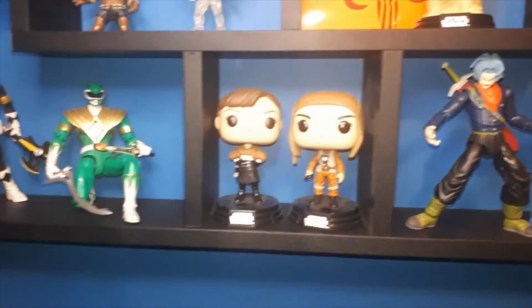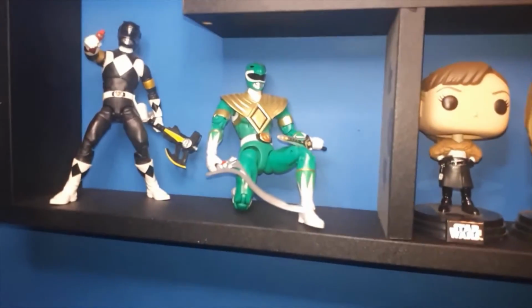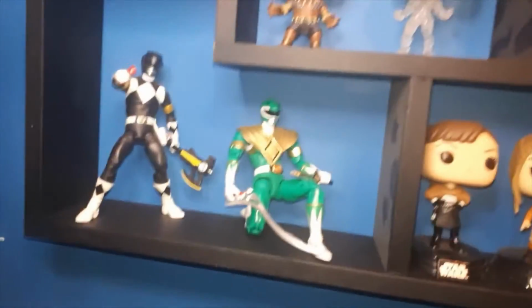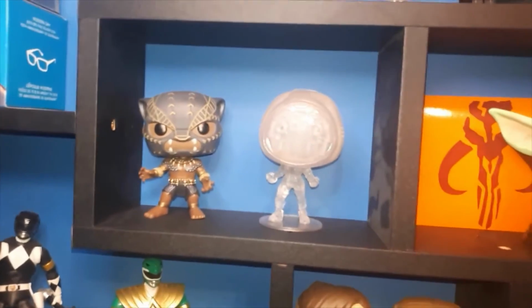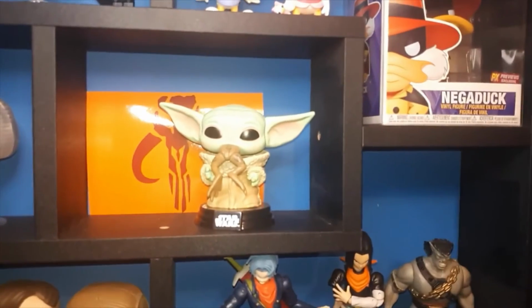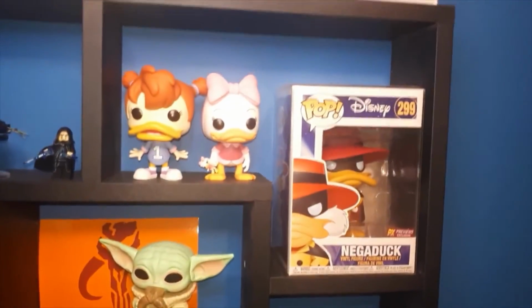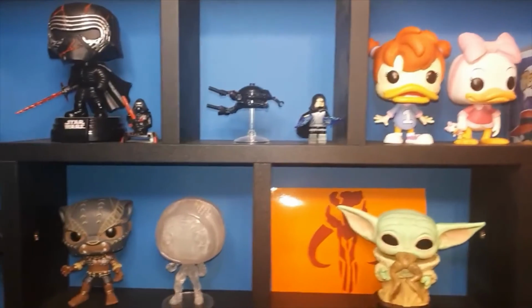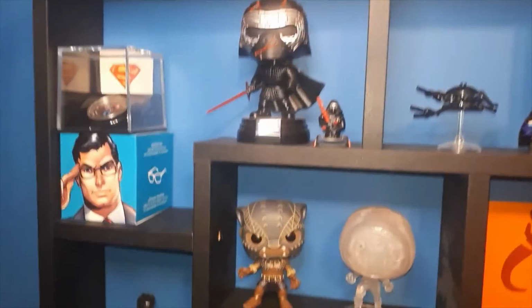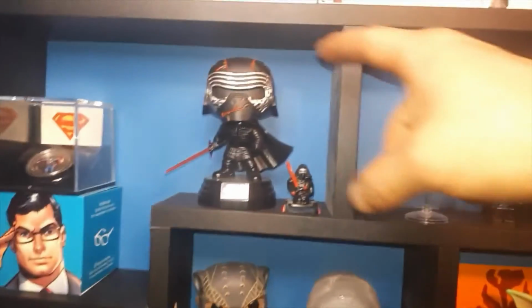Then we have these 2, Green and Black Ranger, Black Panther, Ghost, Baby Yoda, Dash Grogu, some Darkwing Duck and Ducktail pops, a couple of Lego pieces, my light up Kylo Ren pop. Just watch real quickly here.